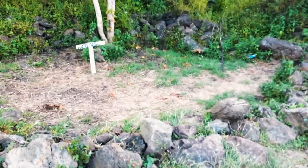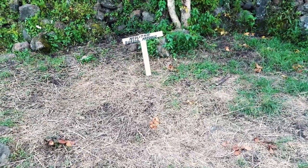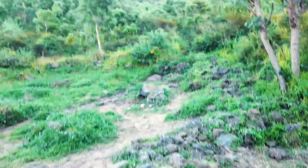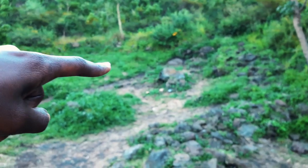Okay, I'm finally down the hill. Now, this is called a Neolithic burial mound. I think what it means basically is that it's a place where somebody was buried maybe centuries or thousands of years ago. And that's where I was, on top of the hill. So I just came down the hill through this route, and that's it.